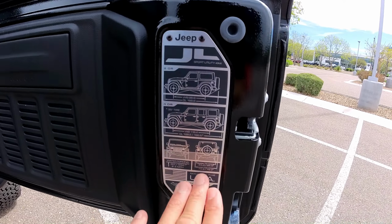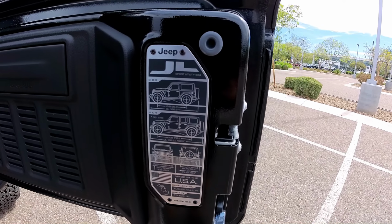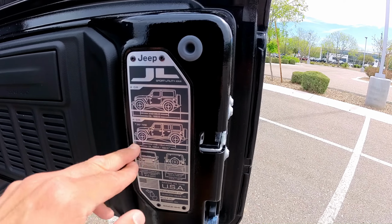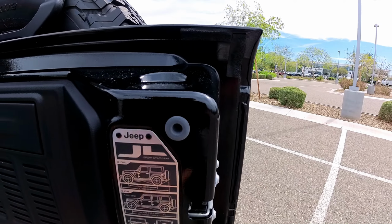And it shows, in case you plan on going in water, how high it can go in water. If you're going to be going a little deeper than that, you're going to have to do some modifications to the air intake. But it is doable. It's good that it shows that right there, as well as the distance for the wheels. And in case you didn't know, this is a JL. It puts a nice big stamp right here. I like that. It's nice and rugged right there.